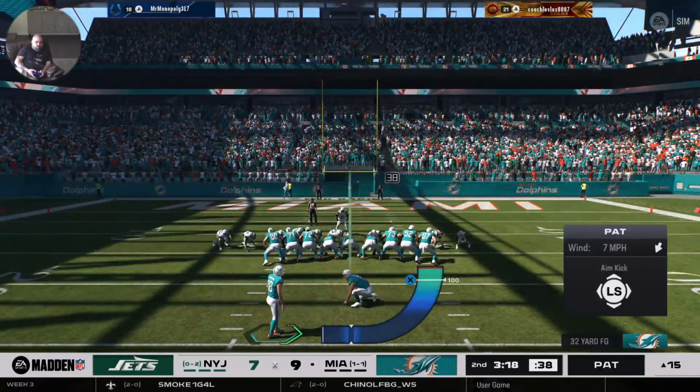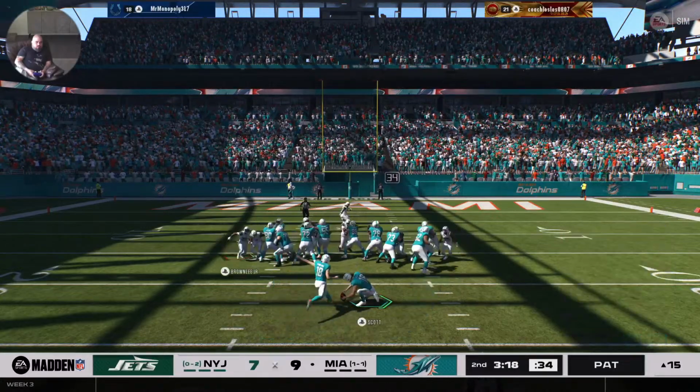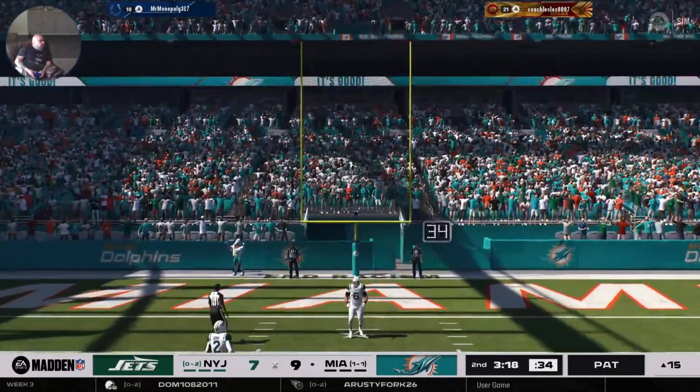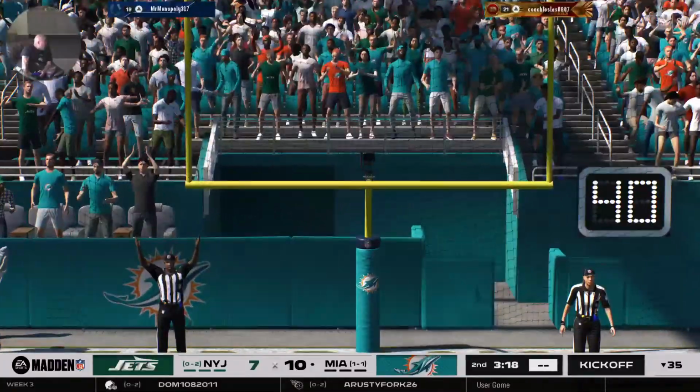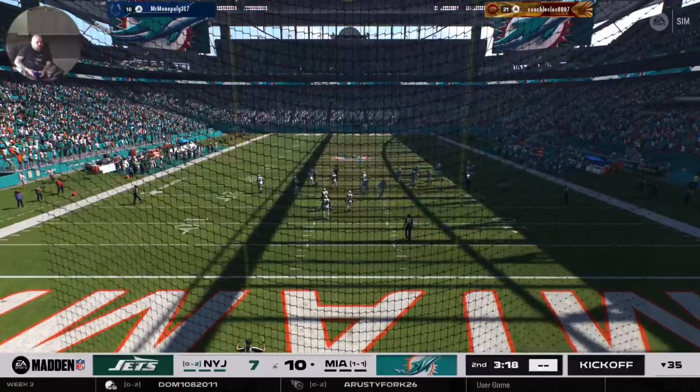On now, Eddie Pinheiro for the extra point. He's got it. And the Dolphins are on top. It's now 10-7, Jets 7.